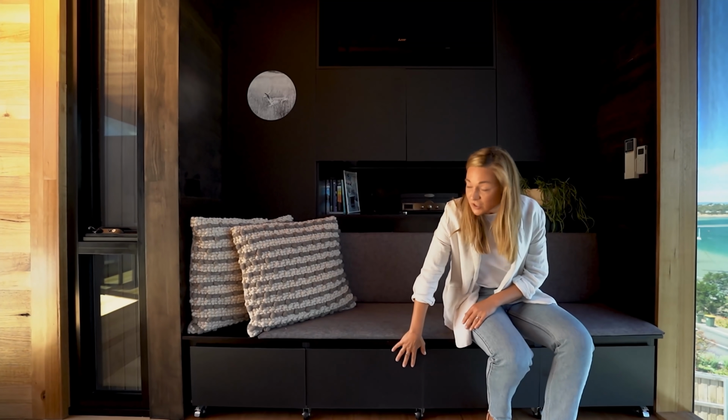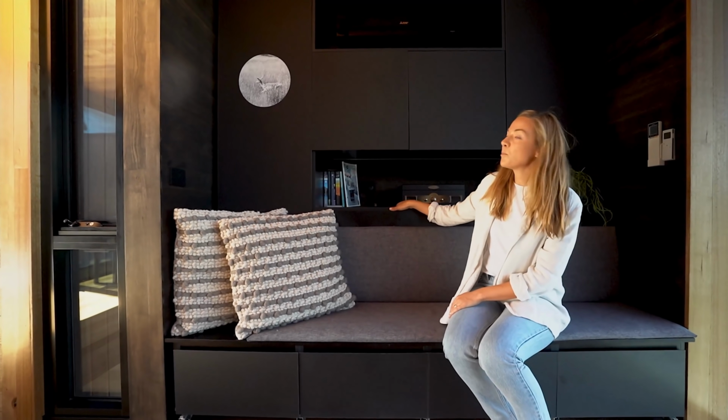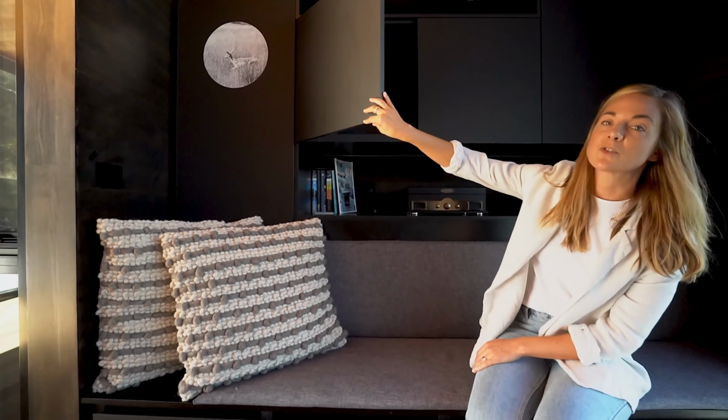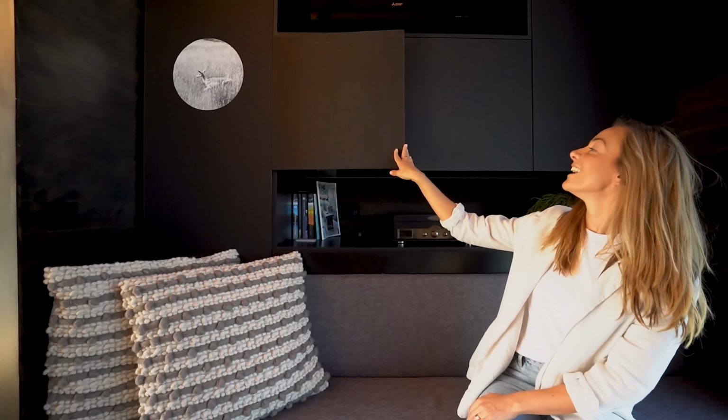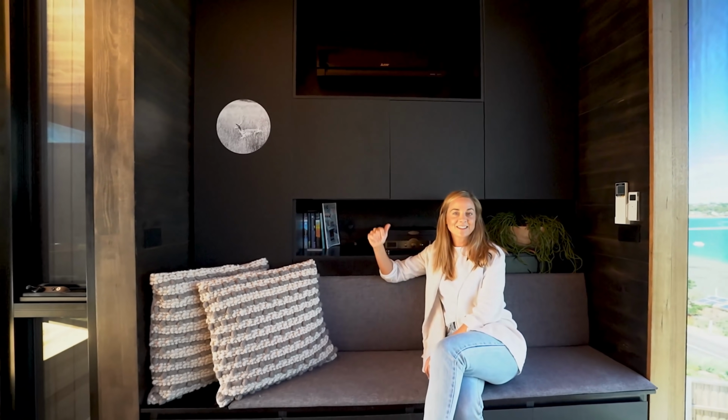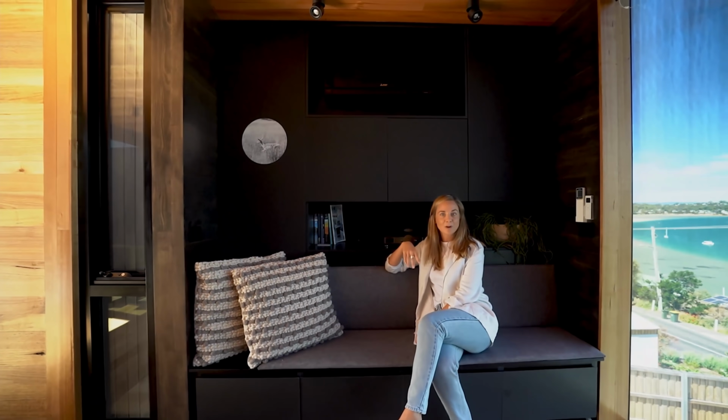We've got storage underneath here. Cute little pockets and details. So we've got a little ledge here again with some more cabinetry up above. We've got some vinyl in there for our record player. I can only imagine just sitting back here, listening to some beats, watching the boats go past.